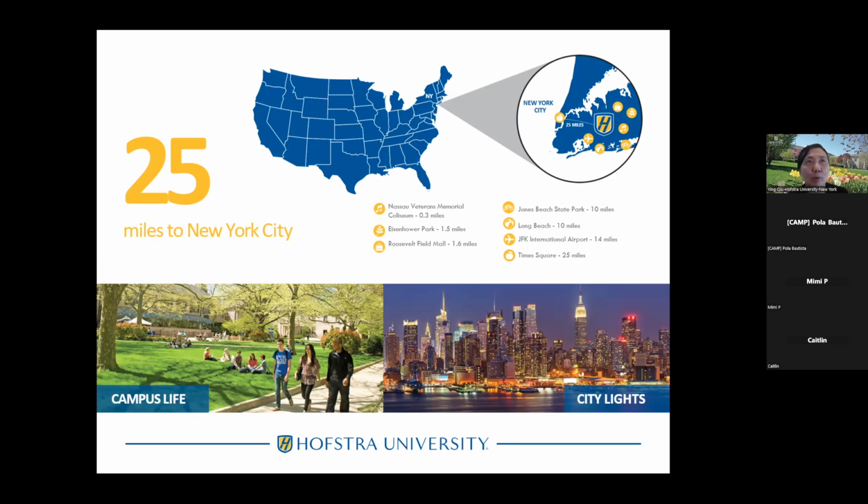If you take an Uber from our campus to JFK or LaGuardia International Airport, I would say 20 to 25 minutes, you'll be there. And also, we are very close to Jones Beach, which is one of the most beautiful beaches in the United States.